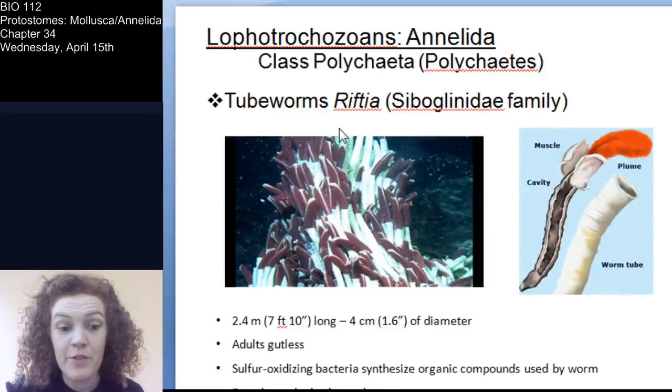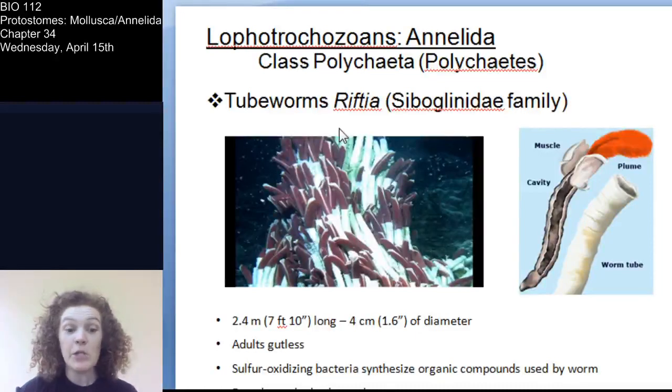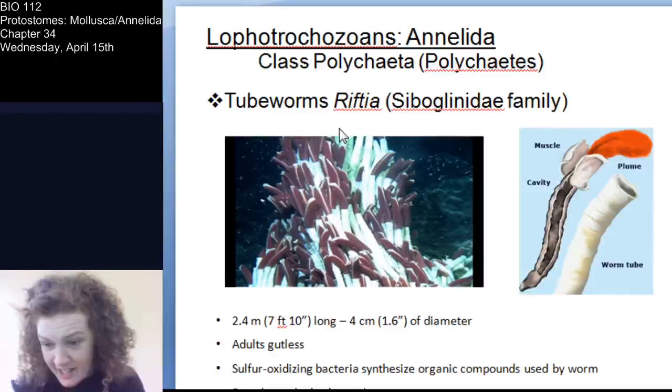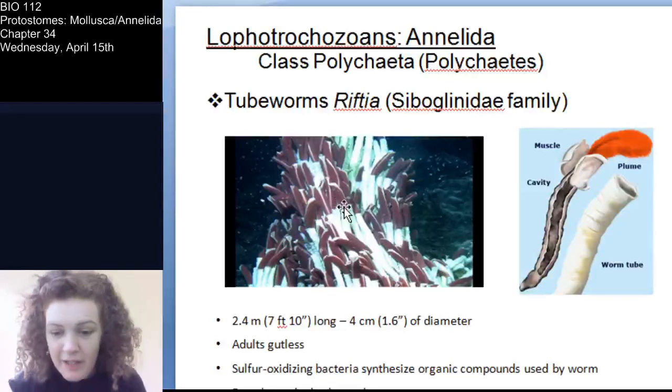All right, tube worms. I always call them lipstick worms. They live on the bottom of the ocean near hydrothermal vents. I gotta bring this down. Yeah, and they are crazy. Check it out. All right, so here you've got the tube. This is the tube for the worm. The worm itself has a little plume out here.